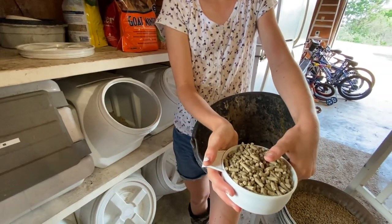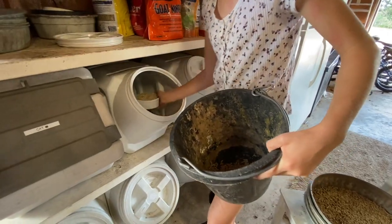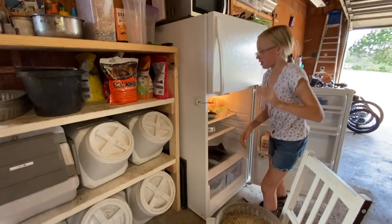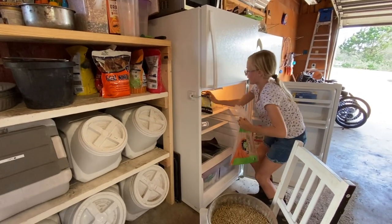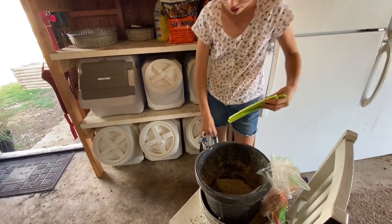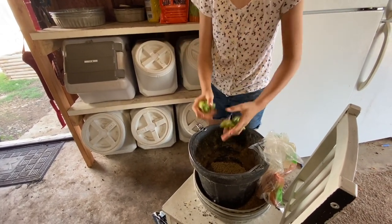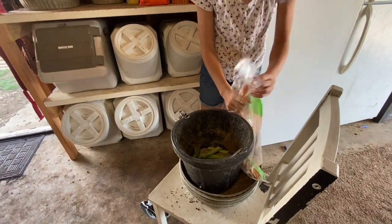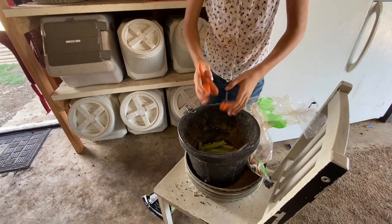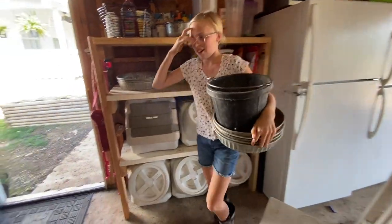Pig pellets, kind of similar to the goats. He gets two small scoops of this. What else does Memphis get? He gets one egg, and then some carrots and celery. You just snap the celery in half. Toss it in there. And he gets some carrots. A few carrots here. Snap those in half. And that's it? Yep. All right, let's take it down to them.